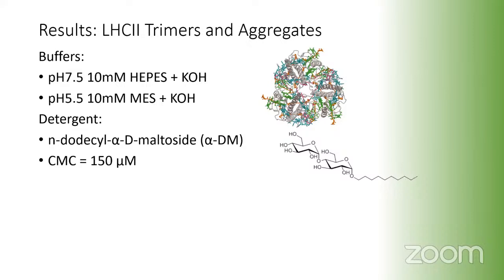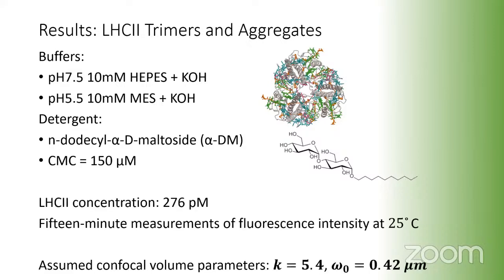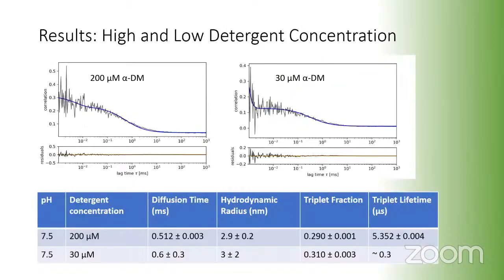With the designated effective detection volume parameters obtained earlier, FCS was performed with 15-minute long fluorescence intensity measurements at room temperature. The excitation intensity used was the same as for the previous dye measurements. The same compound FCS model used earlier was used to fit the autocorrelation curves calculated from these LHC2 measurements.